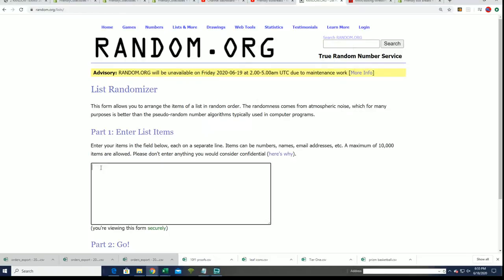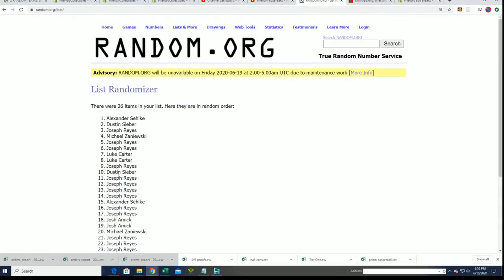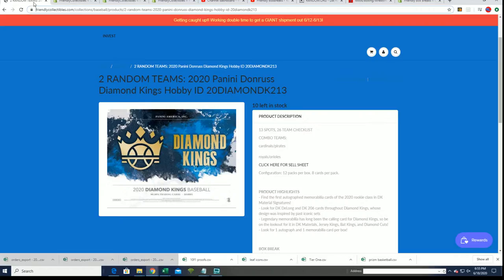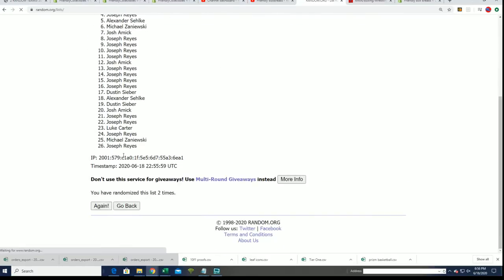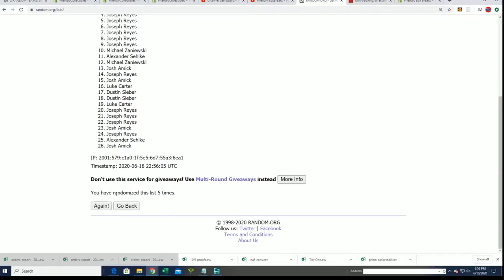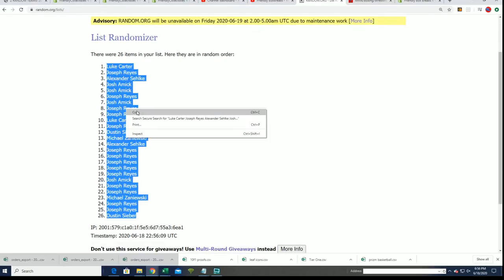Let's get this thing underway and start at the random. Seven times through for the owner names. That is 26. I want to confirm that I've got the right number. 26. Yes. Seven times through. So all the owner names are spinning through the randomizer. Lucky number seven. And that is the first random finished.